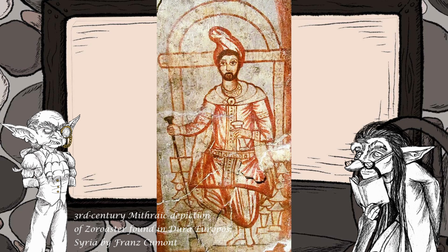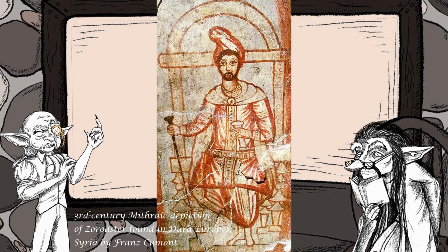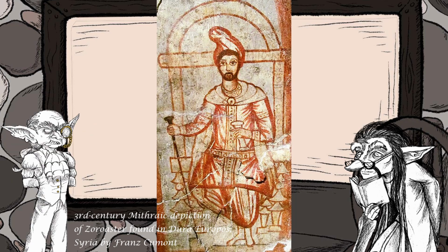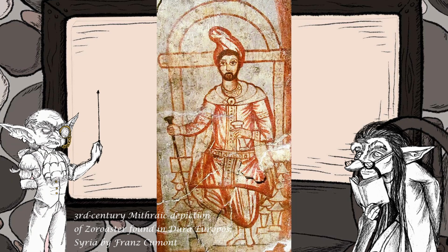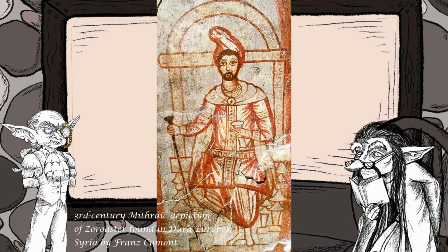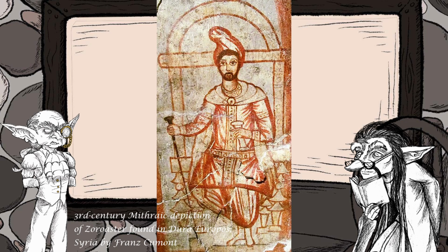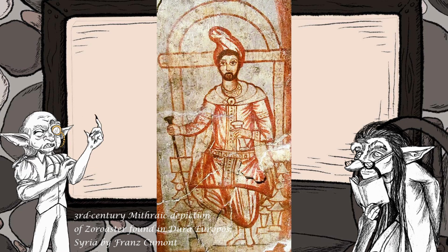And let's take a moment to discuss the new religion on the block. The Iranian prophet and religious reformer Zarathustra, more widely known as Zoroaster, his Greek name, is traditionally regarded as the founder of this new religion, Zoroastrianism, which contains both monotheistic and dualistic features. It likely influenced the other major religions, which is why we're talking about it here, namely Judaism, Christianity, and Islam, and we'll be returning to those later.